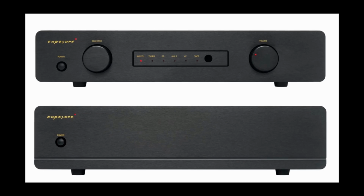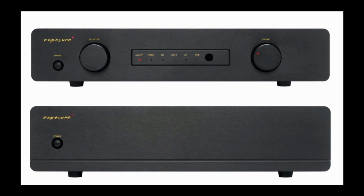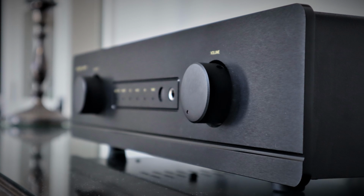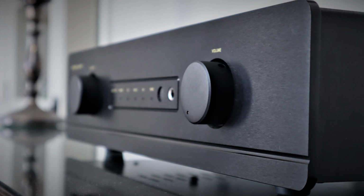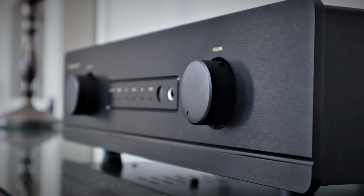On the 25th of July, Exposure announced the release of the 3510 series preamplifier and stereo power amplifier, adding to the range which previously included the 3510 integrated amplifier that I reviewed back in March 2022. The Exposure 3510 replaces the outgoing 3010 series.